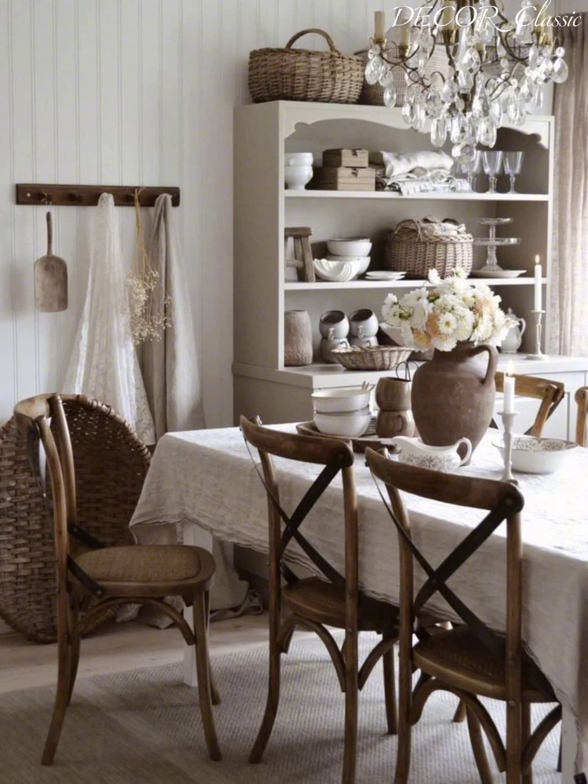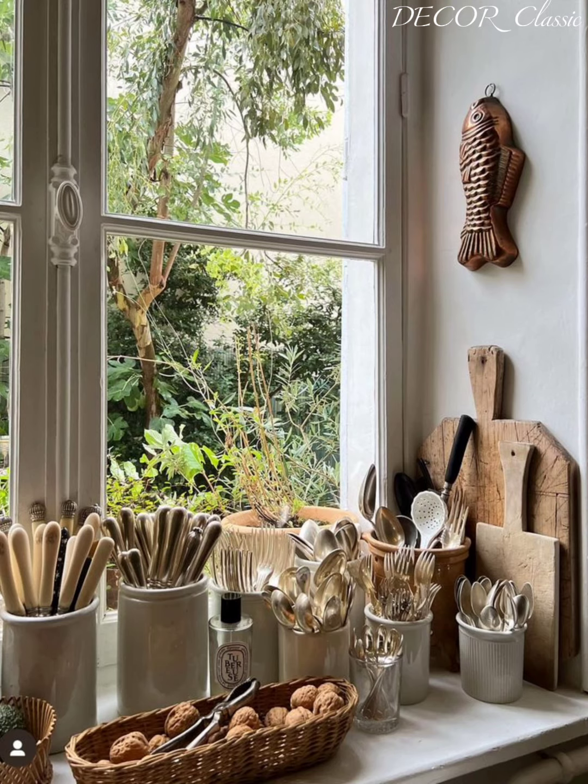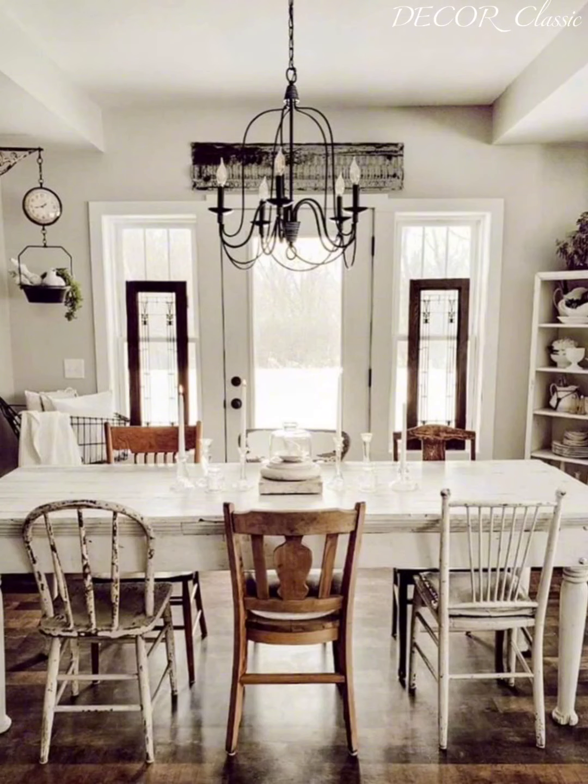Learn how to add weathered wood beams to the ceiling to create a rustic farmhouse ambience in your kitchen. We will discuss installation tips and the visual impact these beams can have on the space.